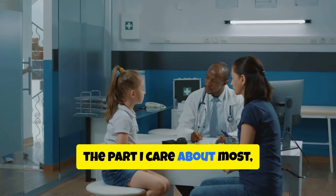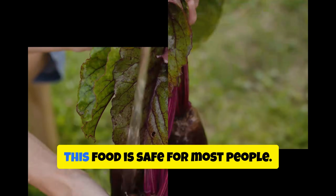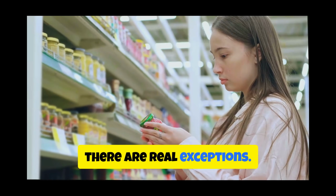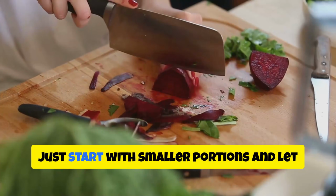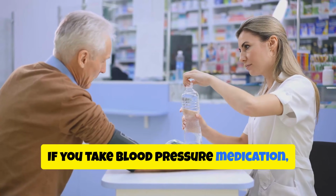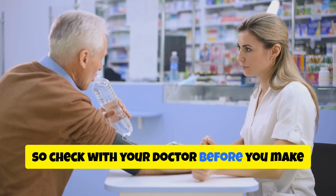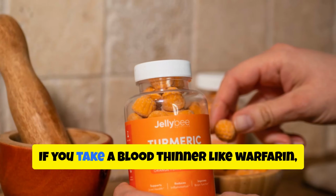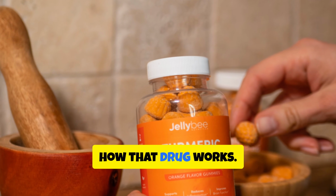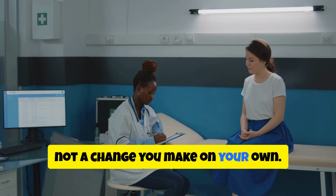Now, the part I care about most, because honestly, I want you safe, not just informed. This food is safe for most people. But there are real exceptions. If you're new to these foods, start with smaller portions and let your body adjust. If you take blood pressure medication, beets and garlic can add to its effect, so check with your doctor before you make this a daily habit. If you take a blood thinner like warfarin, leafy greens and garlic directly affect how that drug works. That's a conversation with your doctor, not a change you make on your own.